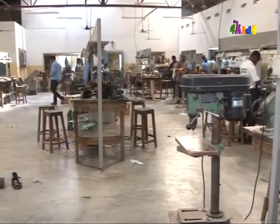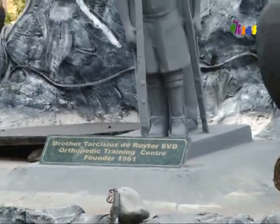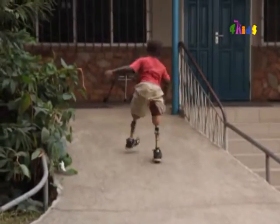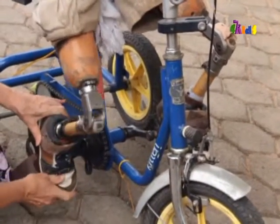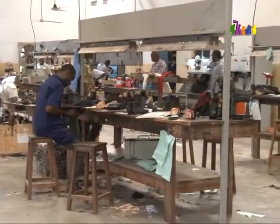News Generation has brought a series of stories from the Orthopedic Training Center where children and adults suffering from physical disabilities are undergoing therapy with the hope of walking again. Our visit this time around is to see firsthand how these walking devices are made at their workshop, which has been in existence for some time now.